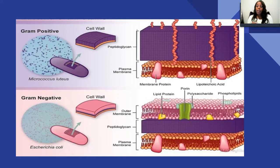The gram-positive tend to have an outer thick peptidoglycan layer, and that makes up about 60 to 100% of its membrane. So that's where that red arrow is pointing. But as for gram-negative, they tend to have 2 thin peptidoglycan layers, and they make up about 5 to 10% of the cell membrane. The next one, the plasma membrane for the gram-positive is an inner membrane, and as for the gram-negative, it has 2 phospholipid layers. You can see where the arrows are.